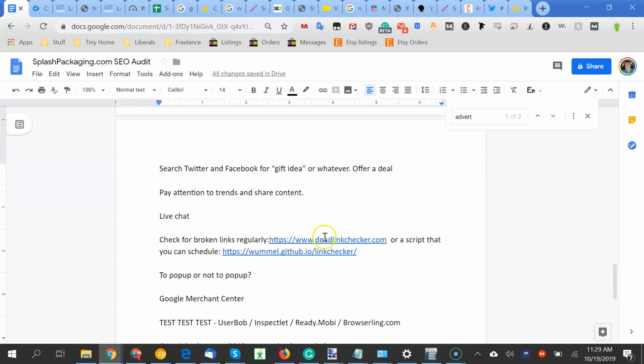Check for broken links. You can use this. I would do this once a day, if not, once a month might be fine. Or you can get a script. Now I noticed you're not on WordPress. If you were on WordPress, you could automate a lot of this, but since you're not, you'll have to use scripts to automate a lot of it.